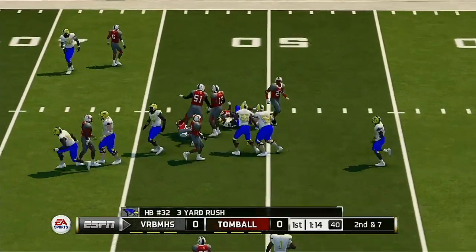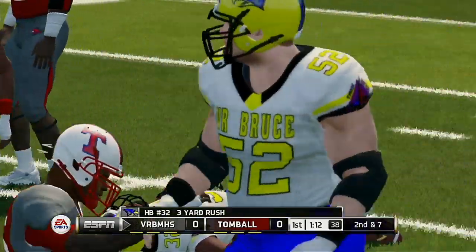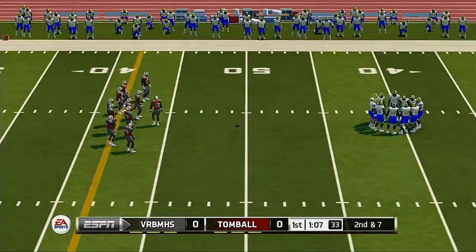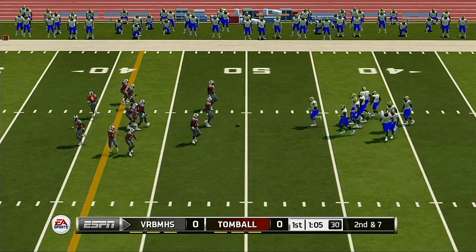Gives it up the gut. He fights forward to about the 49. That's good for 3 yards. That'll make it second and seven. It's second and seven. Ball on the 49.